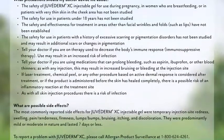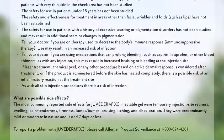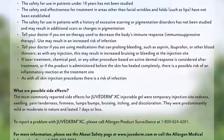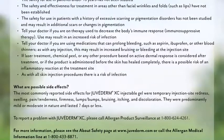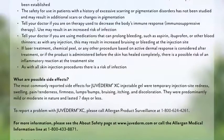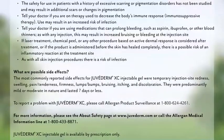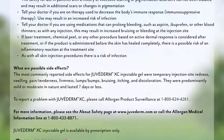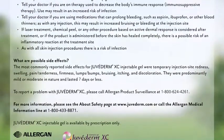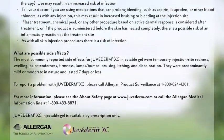Tell your doctor if you are on therapy used to decrease the body's immune response, immunosuppressive therapy. Use may result in an increased risk of infection. Tell your doctor if you are using medications that can prolong bleeding, such as aspirin, ibuprofen, or other blood thinners. As with any injection, this may result in increased bruising or bleeding at the injection site. If laser treatment, chemical peel, or any other procedure based on active dermal response is considered after treatment, or if the product is administered before the skin is healed completely, there is a possible risk of an inflammatory reaction at the treatment site. As with all skin injection procedures, there is a risk of infection.